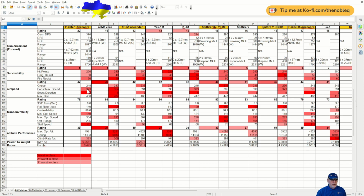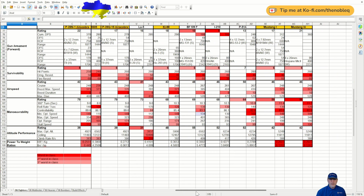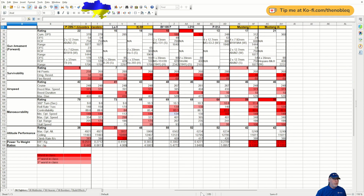And you can see that the boost maximum speed is not particularly good either, again, discouraging you from going for a speed build. Let's just scroll across so you can see the other aircraft. And I'll leave you to draw your own conclusions, but as you can hear, pretty firmly in my mind, turn fighter. Okay, let's go and see how I've set the aircraft up in the light of that comment.